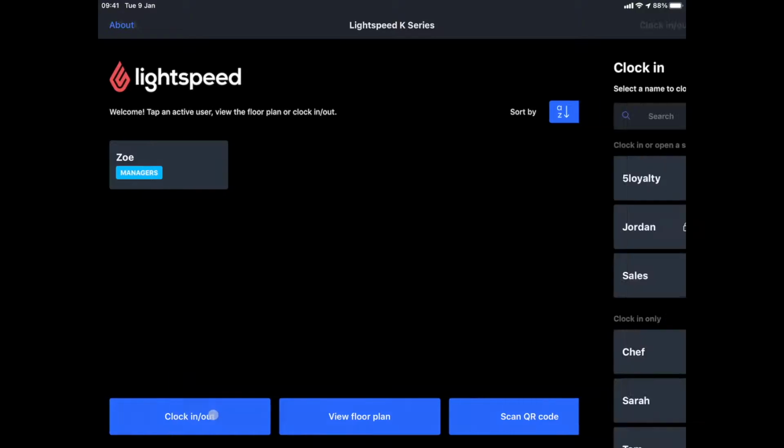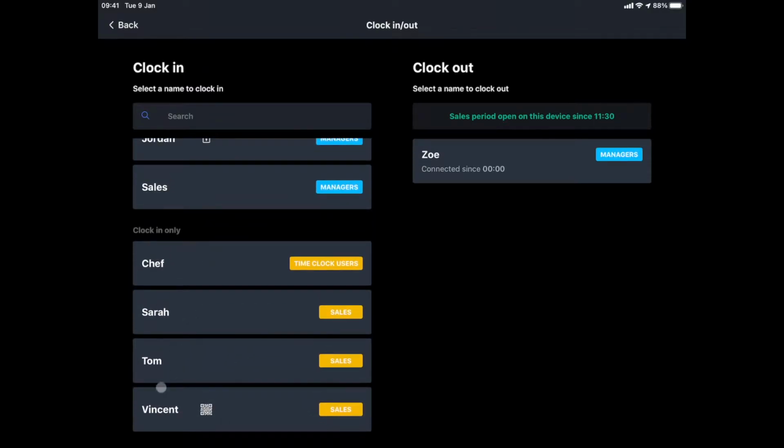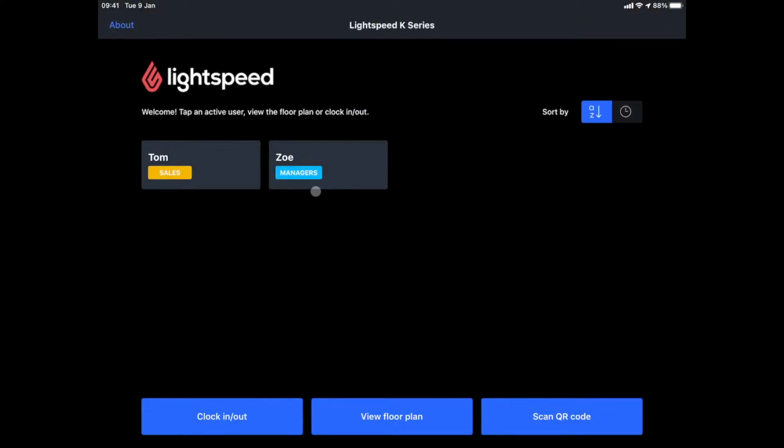Now that our session is open, our manager is clocked in. Let's clock in another staff member by clicking on the Clock in and Add button at the bottom left. The accounts can be secured either via PIN code, like Jordan's account, or via QR codes, like Vincent's account, so users can't access each other's accounts. We will stick to the non-secured accounts for the sake of our demo and start a shift for Tom as well. We can notice the different tags under the users' names, which indicate different permissions as well. We will talk about this shortly.